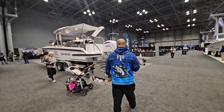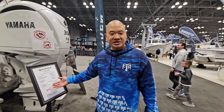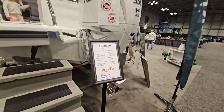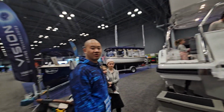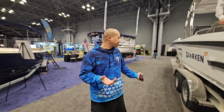All right, so I just saw something very interesting. I'm not really familiar with this boat, but let's take a look. Maybe someone is familiar or wants to be familiar. So it's a 27-footer with a 300 horsepower outboard Yamaha, 181,000. So that's your price point. So it's actually not too bad. Actually, for a 27-footer, that's very reasonable. And what caught my attention, it just looks like a solid boat. It looks heavy. It looks like it probably rides well.